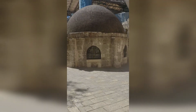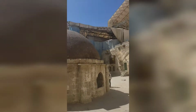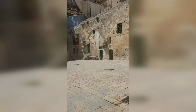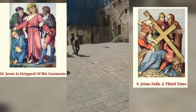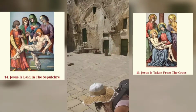Fresh mango, come on. Fresh mango, fresh mango. Orange. So welcome to the ninth station. This is where Jesus was crucified. 10, 11, 12. We have to walk all that way. This is the last one, I think. Yeah, this is where he was crucified. 10, 11, 12.